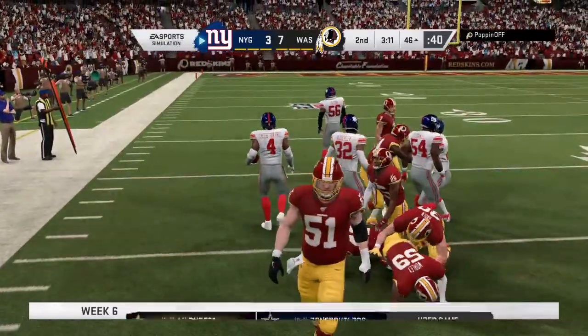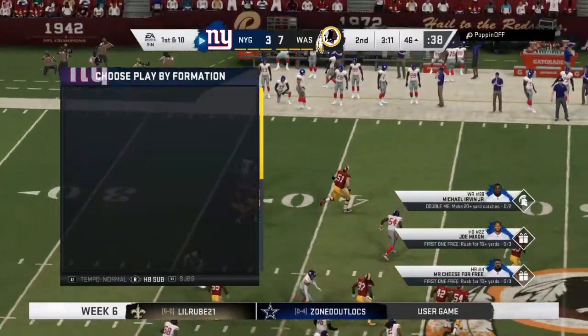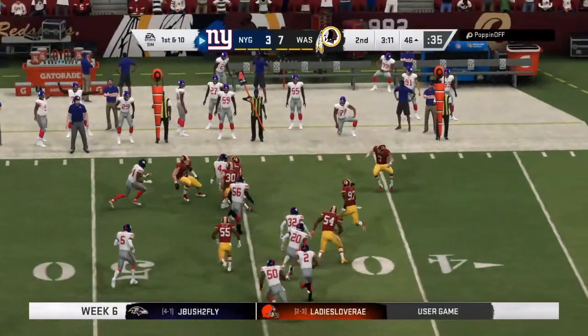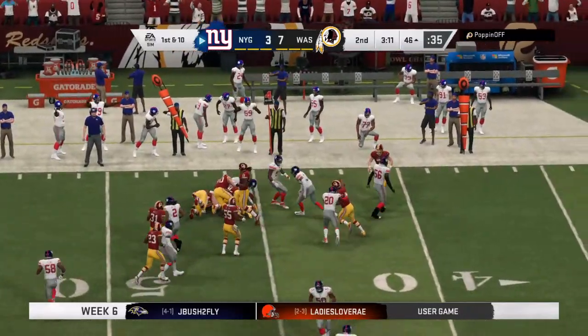A tremendous return there, 39 yards. And this offense, they're going to have excellent field position. They take over with a 1st and 10 on the short side of the field.